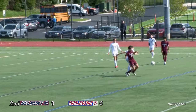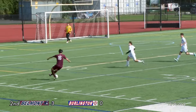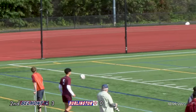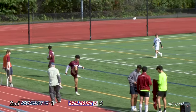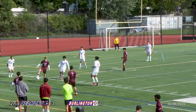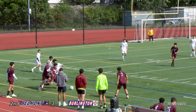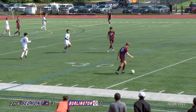Patrick working it up to Andre Leshner. Patrick maintains. The ball out on the side. Passes it to Lawrence. Lawrence, oh, almost gets it in. Now Lawrence with a throw-in out to Andrew Schreiner. Lawrence maintains possession. Has it to Jasper.